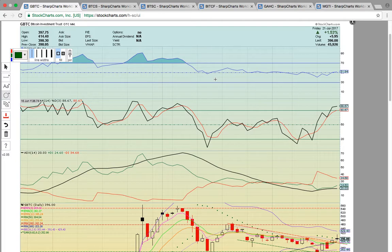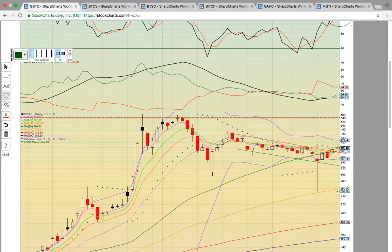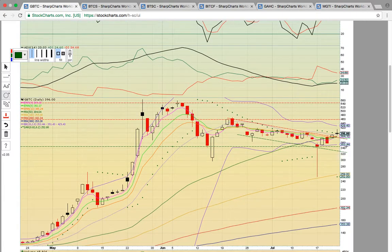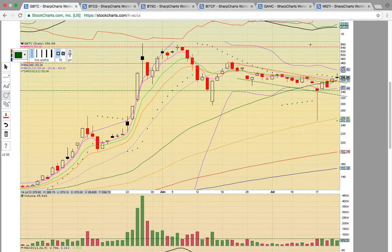Bitcoin stocks and blockchain stocks. First up here is GBTC. This is the big dog in the over-the-counter Bitcoin stock world, and this is currently trading at 396. The big thing here is you've got RSI now above 51. Fastow is now back above 80, and there was a close on Friday above the middle Bollinger Band at 391.